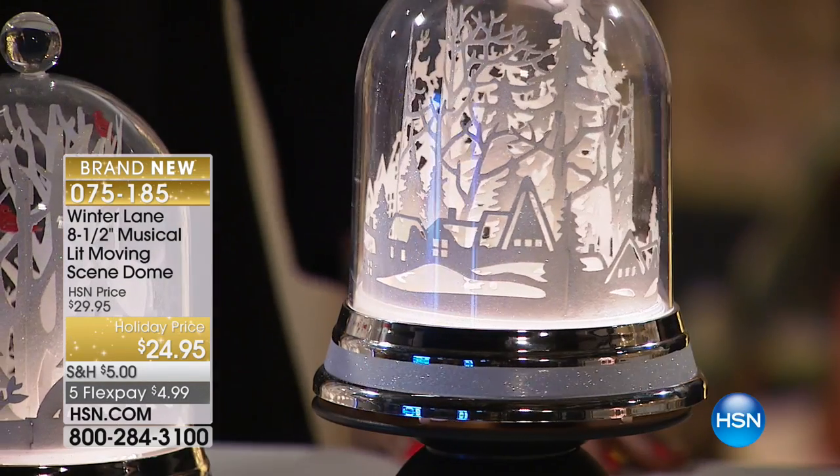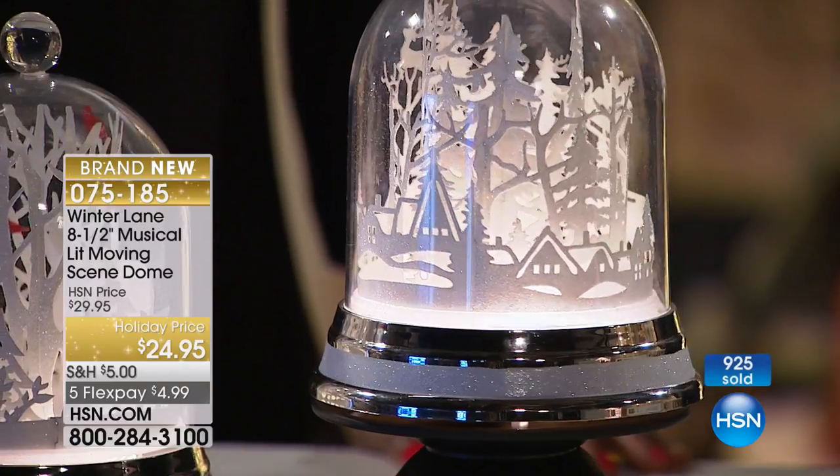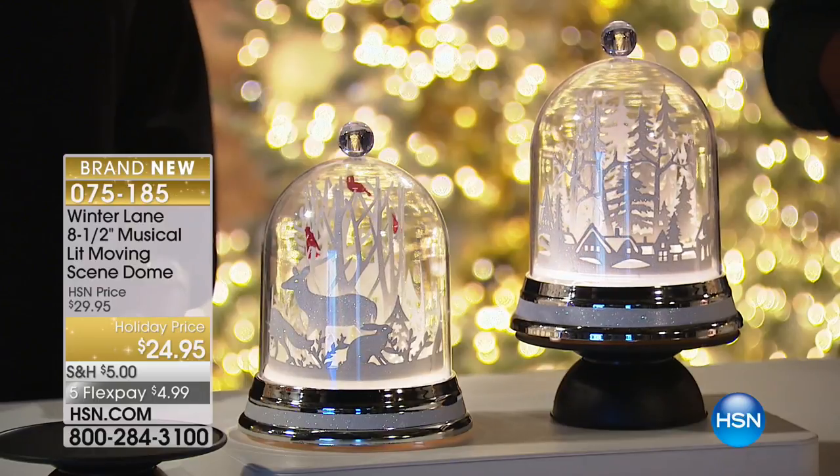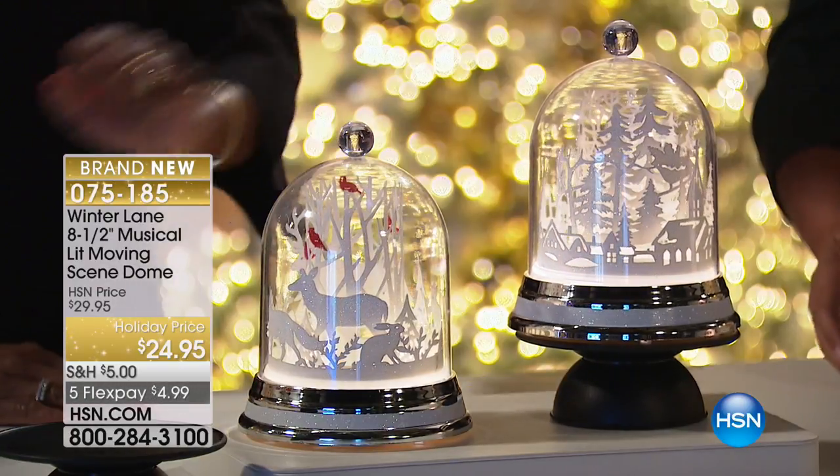Which moves faster. But anyway, again, we've got both of these choices. Already 900 have been ordered. And which is the most limited of the two, if you would? Oh, the woodland, which totally understand that. Yes, with the little cardinals.